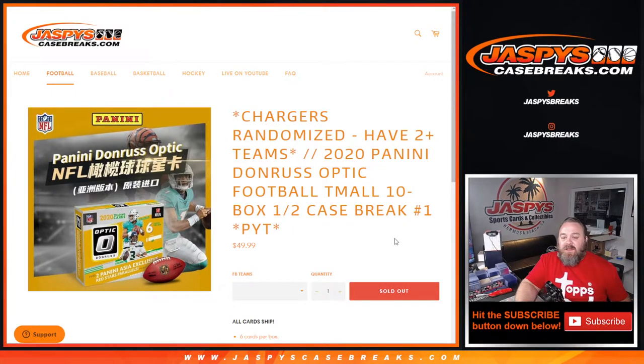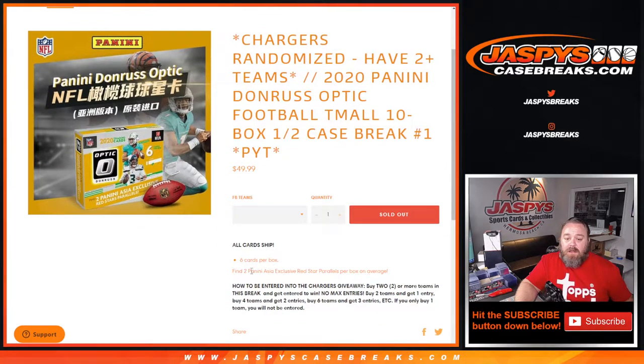Tmall, 10 box, half case break. Pick your team. Number one, where all cards ship. And we're looking for the red star parallels in these boxes, especially in the rookies. So, six cards per box, red star parallels. That's the big stuff we're looking for.